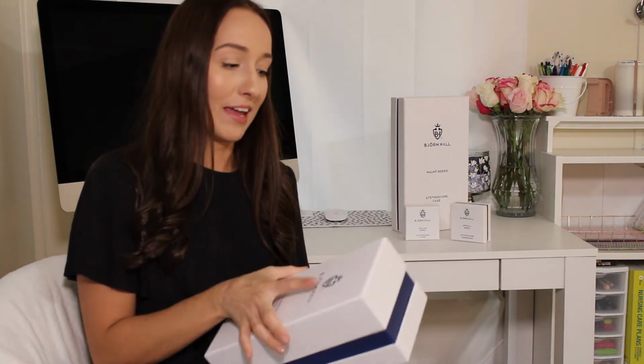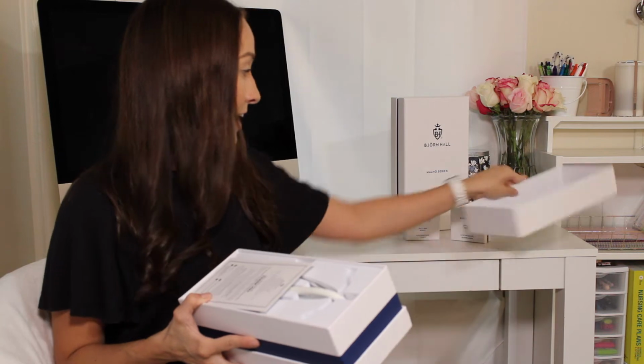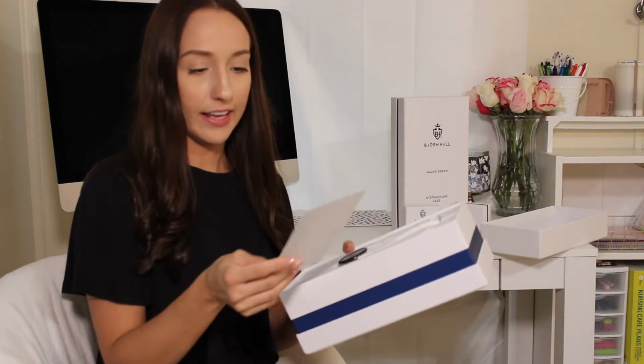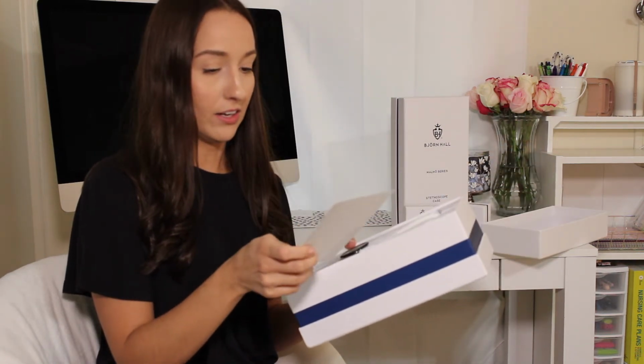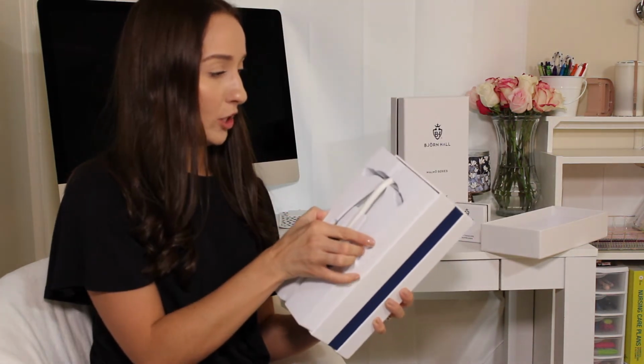All right, and last but not least, we have the Björn Hall Stockholm Series stethoscope. Again, packaging immaculate. I could talk about the packaging all day long, which is so funny. But anyways, so inside it has a little card in it, and then this is what you open up to. Doesn't that just look so pretty? I love it. Okay, so when you pull this out, this is what you get.